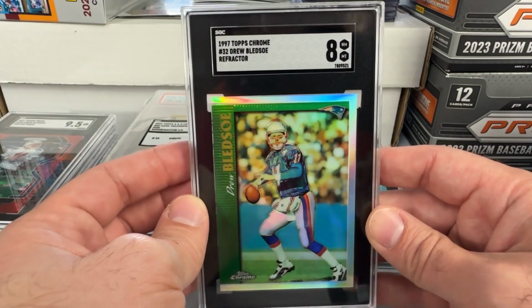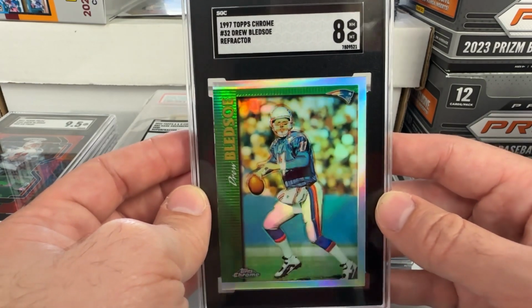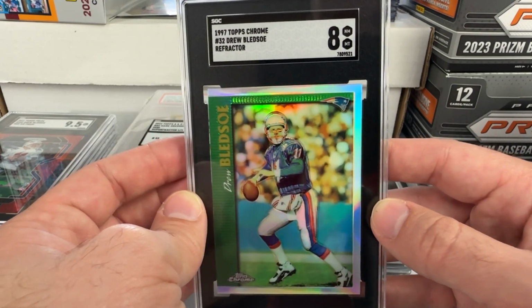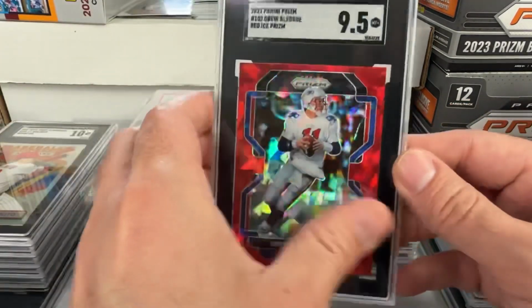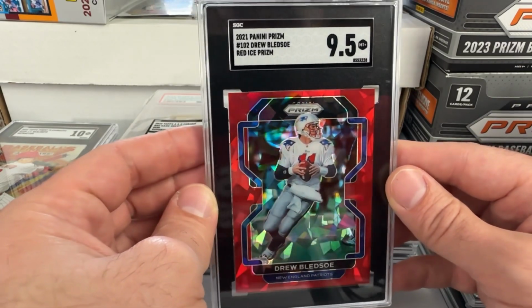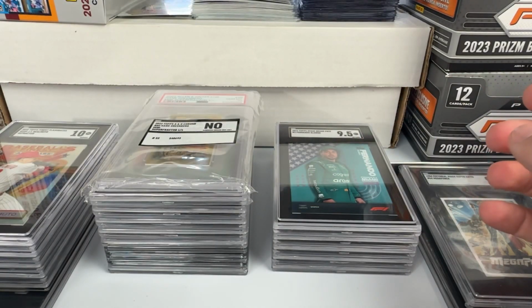Drew Bledsoe. This is the 1997 Topps Chrome Refractor. Card looks really good. It does have a little bit of that greening, the haw king, which does go on from some of those 90s refractors. So that received a Near Mint 8. So that's cool for the Bledsoe collection. And then a modern day Prism, 2021 Prism Red Ice Prism, 9.5 Mint Plus. Again, sent it in with the football special for the collection. I'm sure this is like a $1 or $2 card, but it's awesome to me.